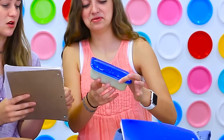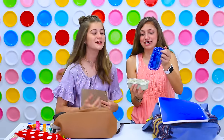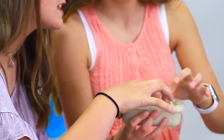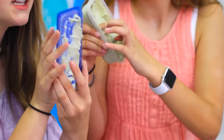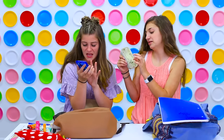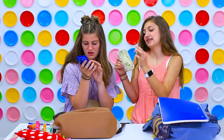Is this slime? You know slime? You remember that slime phase when everybody was in school? Oh my gosh. I think it's still in that phase. Ew. It's hard. Ew. It's really sticky. Look at the lid. It's plain. What color were you trying to make it? Apparently mint. I don't remember making this color. It is like snot.